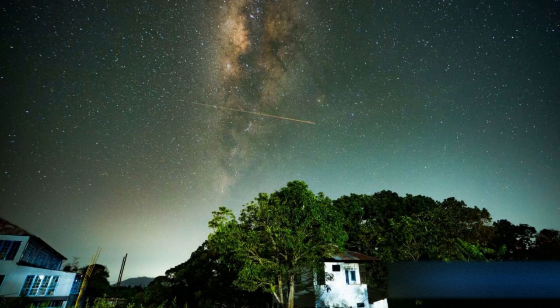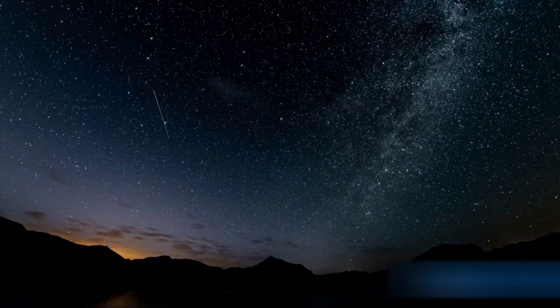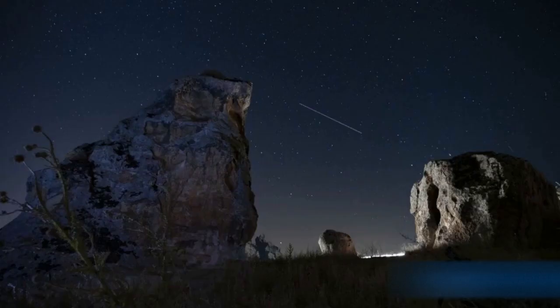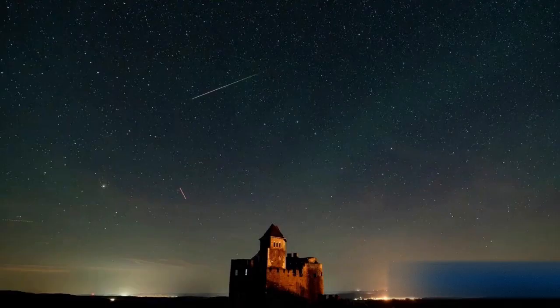It takes some time for your eyes to adjust to the darkness and see more meteors. The best time to watch is usually between midnight and dawn, when Earth is facing the direction of the debris stream. Look up at the sky and enjoy the show. You do not need to look at any specific direction or constellation. Meteors can appear anywhere in the sky, but they will all trace back to the radiant point in Perseus.